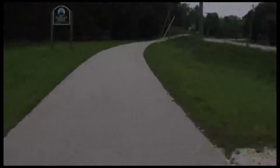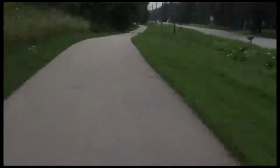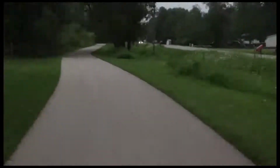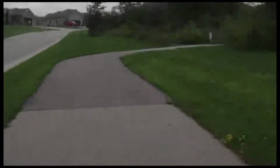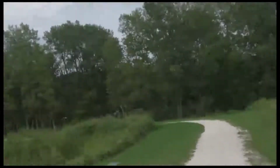This is going past Walsh Field, and then there's actually surprisingly a lot of people biking on this trail today. I wasn't expecting to see all these people. It's like, hello. And here's one of the many bridges that we pass, and now we're on crushed limestone.